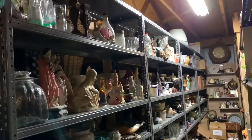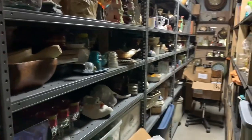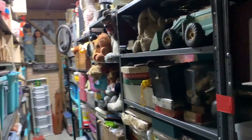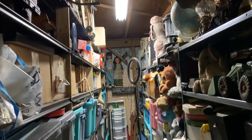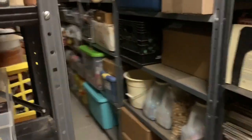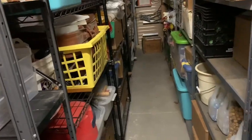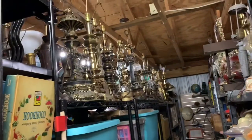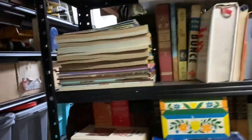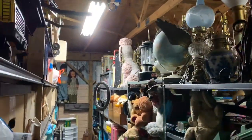This is glassware and pottery. And once I have stuff washed and comped, I'm hoping some people will come and shop. Make this go a little faster. This is the toy department. Lots and lots of stuff. This is toys, records, arts and crafts. And you can see that lamps line the top of the shelves. Lots and lots of lamps.